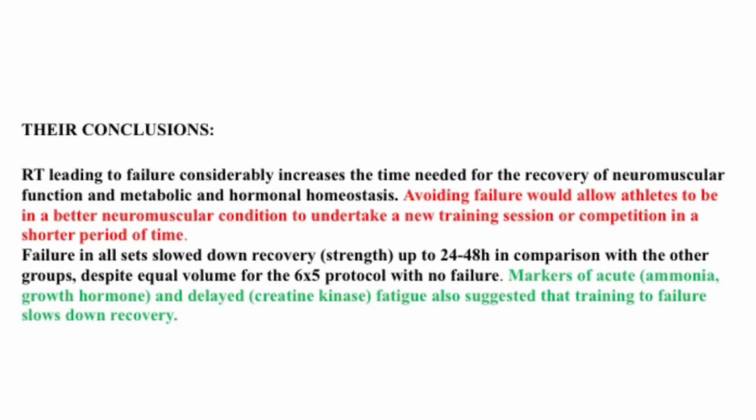Avoiding failure would allow athletes to be in a better neuromuscular condition to undertake a new training session or competition in a shorter period of time. Failure in all sets slowed down recovery. Again, this is from the research. Failure in all sets slowed down recovery up to 24 to 48 hours in comparison with the other groups, despite equal volume for the 6x5 protocol with no failure.